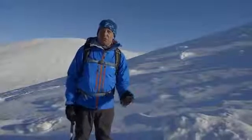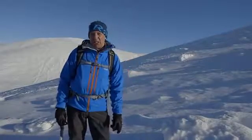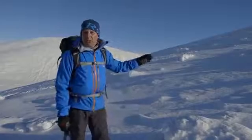We're trying to avoid those changes in wind direction, changes in temperature that might lead to avalanche conditions. We're looking for those loaded leeward slopes. So it's worth visiting the Scottish Avalanche Information Service website, not just for the forecasting, but for an information gathering exercise. There's loads of educational tools on there, and you can learn lots about the things that allow avalanches to occur and how to avoid them.